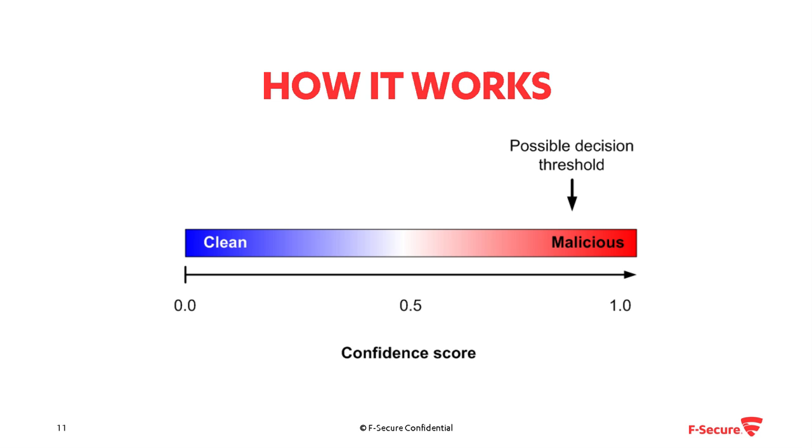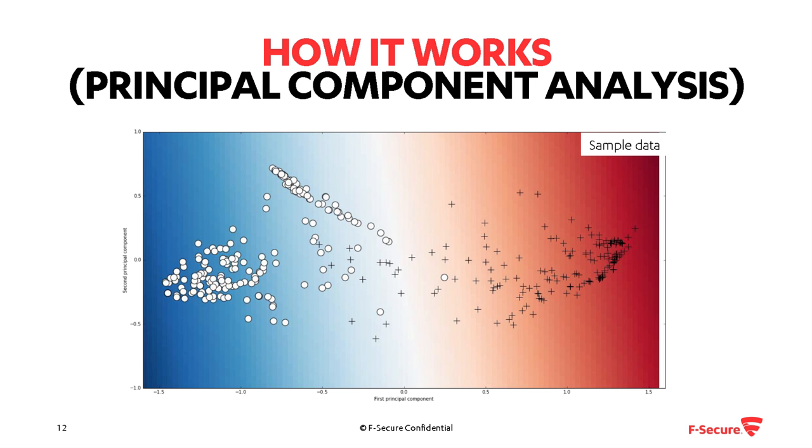but I'm not going to go into details with that. One thing which is important to understand is the confidence score. The end result is not a binary yes or no, and we need to set a decision-making threshold to define whether something is malicious or not. So what this actually means, I'm going to show you an example. This is one of the machine learning algorithms that we use. We call it principal component analysis. If you want to make a further analysis of how it actually works, you can do so. But this is just a sample data set.